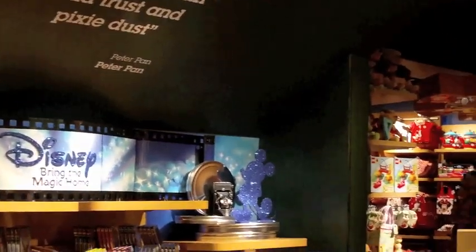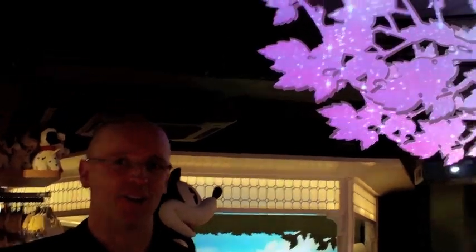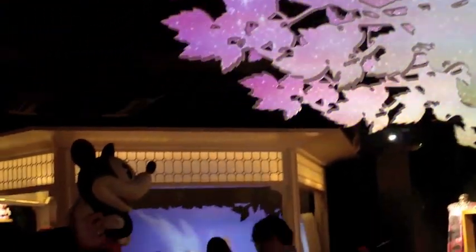Of course, as you would expect, you can find the top Disney films on DVD and Blu-ray. We have the top Disney games, books, and also music CDs. There we go. Playing out in the Disney Store Theatre as well.